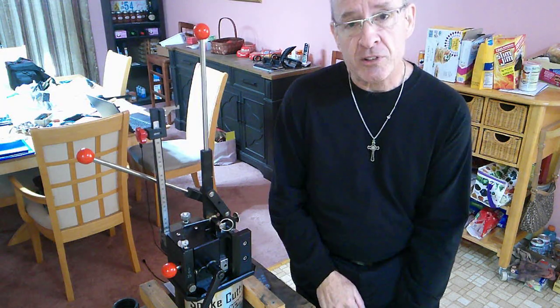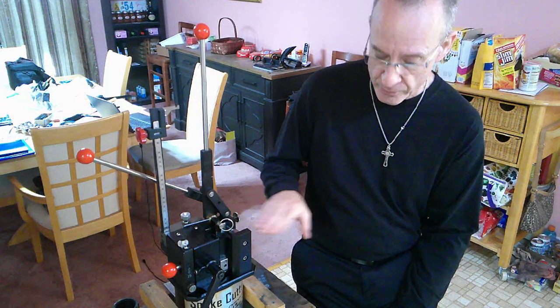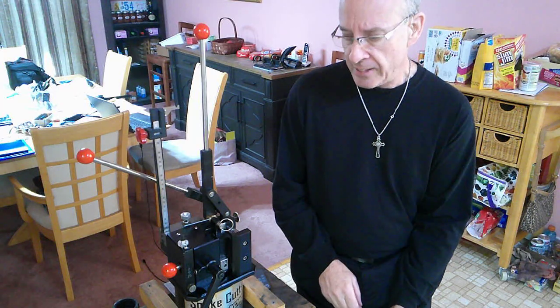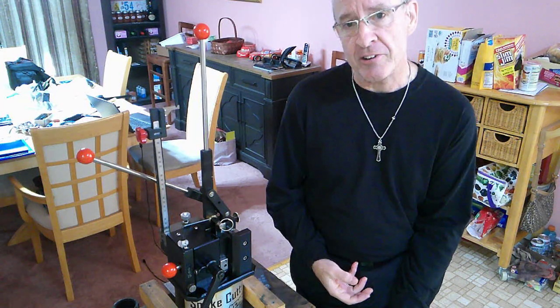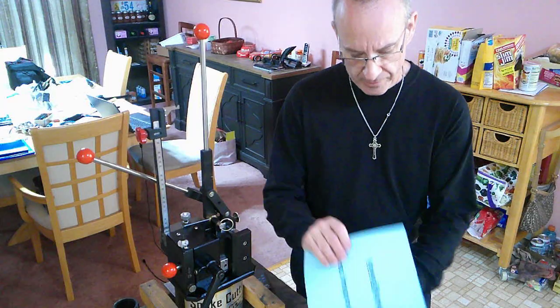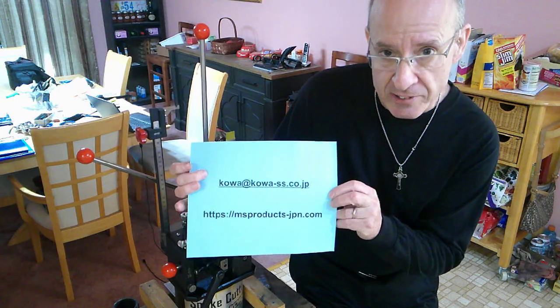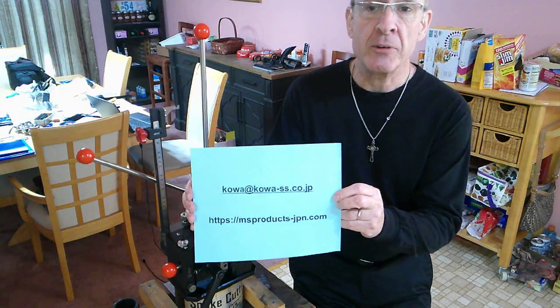Now if you are interested in a Kowa Spoke Cutter, especially the latest version, this is a very old version. It's almost like an original, number 36, very old. There's two ways you can get information from the manufacturer and distributors of the Kowa Spoke Cutter. One thing you can do is you can send an email to Kowa at kowa-ss.co.jp. You send an email to them with an inquiry. One or two individuals that I know of there in a relatively short period of time will respond to your email and try their best to answer your questions.